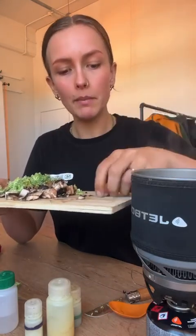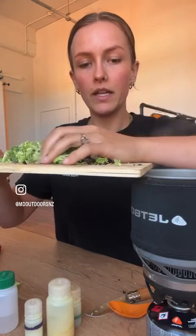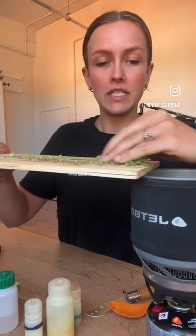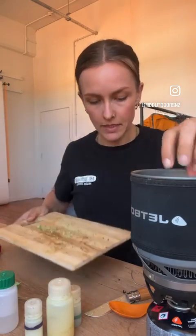Or you can get boil-in-a-bag rice. I know that's really popular as well. Anything that's quick. Quinoa or couscous, even though I'm not a huge fan of couscous, I think it's not that great. But just something carby, something yummy, something to help bulk out the meal.